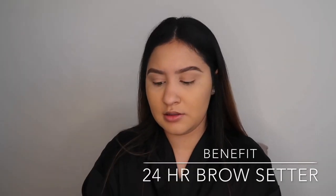So after I do that, I like to go in with the 24-Hour Brow Setter by Benefit. It's pretty much a brow gel. And I just set my brows. The way I set them, I brush my front hairs up, and the other ones I brush up too, but more the way that they grow.